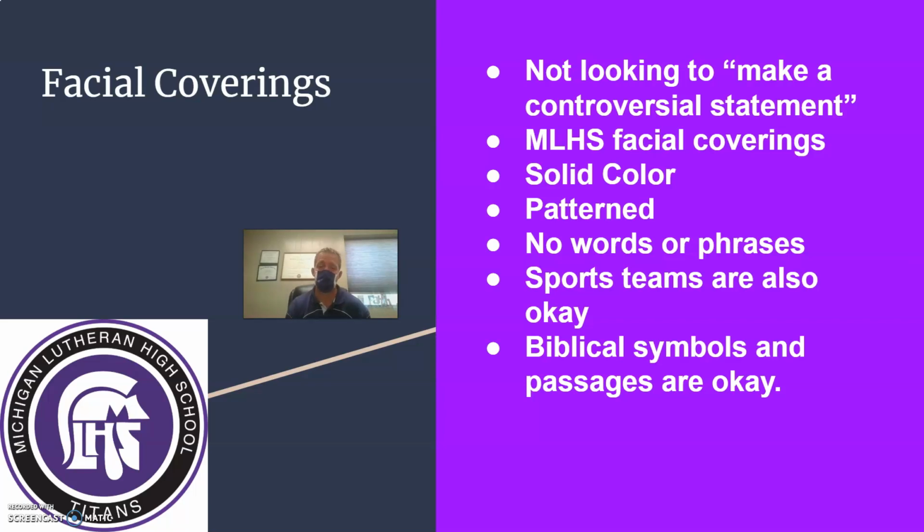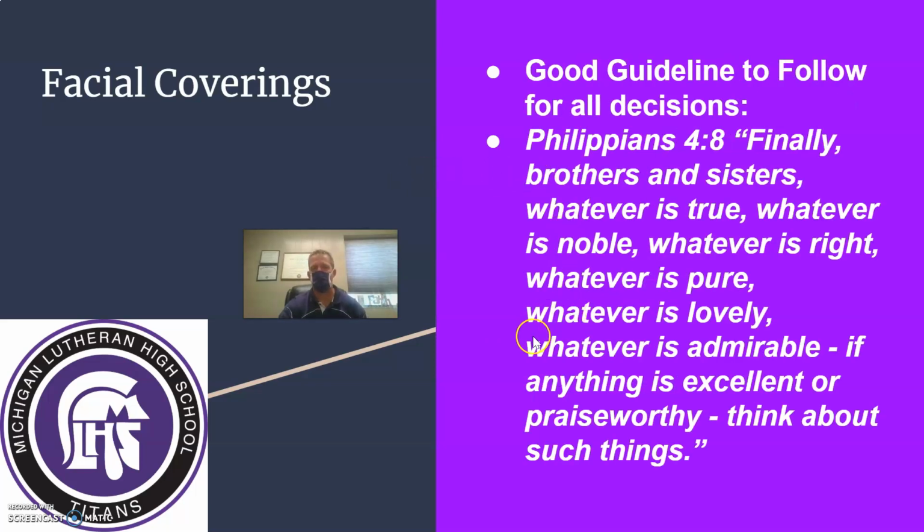And then, of course, biblical symbols and biblical passages. If you have a mask that has something that wants to make that kind of statement, we're always for those things at Michigan Lutheran. So in all things, if we can just keep this guideline going: finally, brothers and sisters, whatever is true, whatever is noble, whatever is right, whatever is pure, whatever is lovely, whatever is admirable, if anything is excellent or praiseworthy, think about such things.